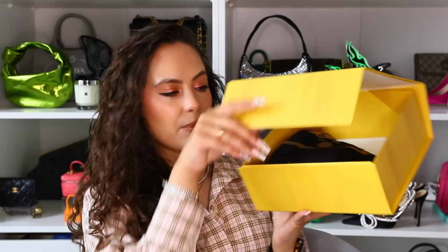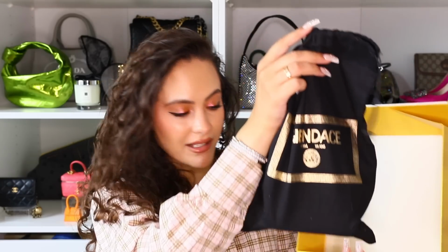I will be going into the details of this, the price, the styling, all of the good stuff. If we pop her open, she's in a very different dust bag, okay? Now, this piece is not from Versatility, but my SA in London knew that I would want it in a Versatility bag if they had one, so she kindly gave me this.